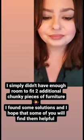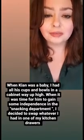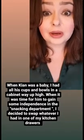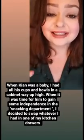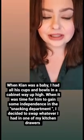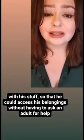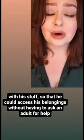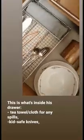When Kian was a baby, I had all his plates and bowls in my kitchen cabinet way up high. However, when it was time for him to gain some independence in the snacking department, I decided to swap whatever I had in one of my kitchen drawers with his stuff so that he could access his belongings without having to ask an adult for help. I thought I would just quickly show you what's inside Kian's drawer.